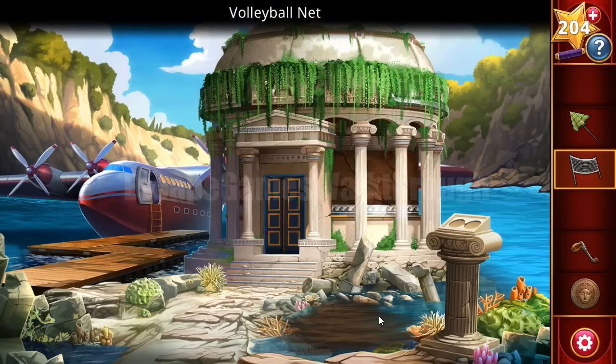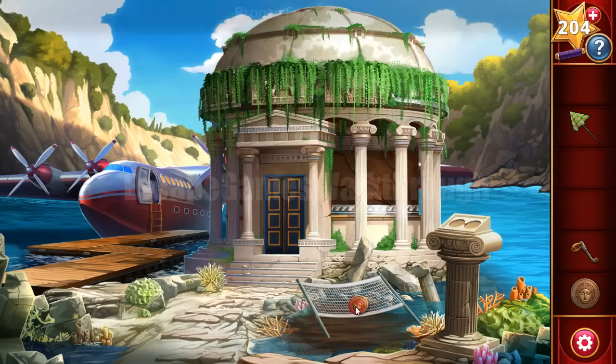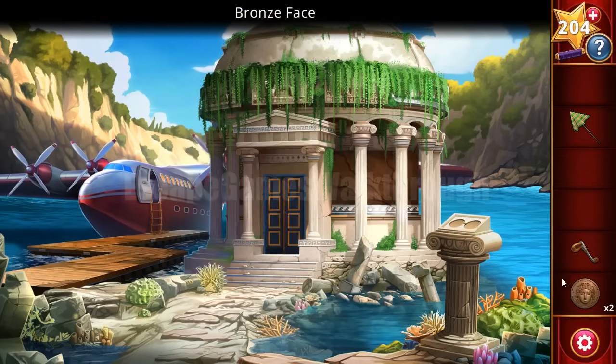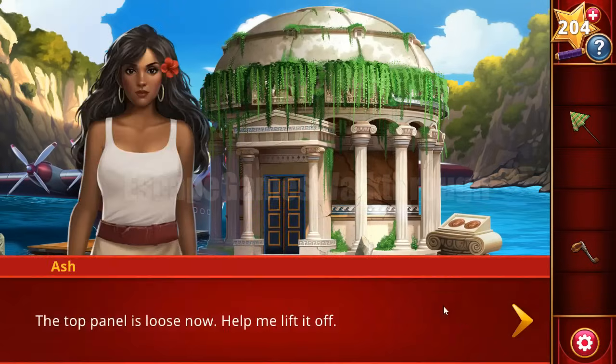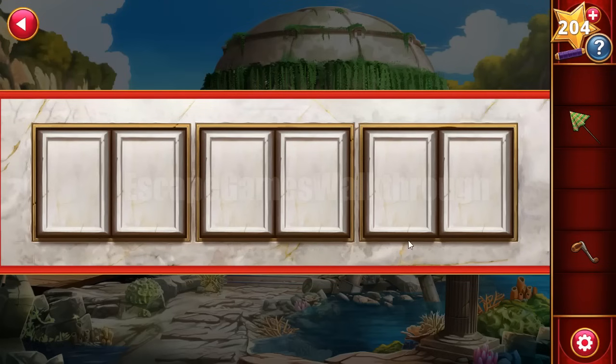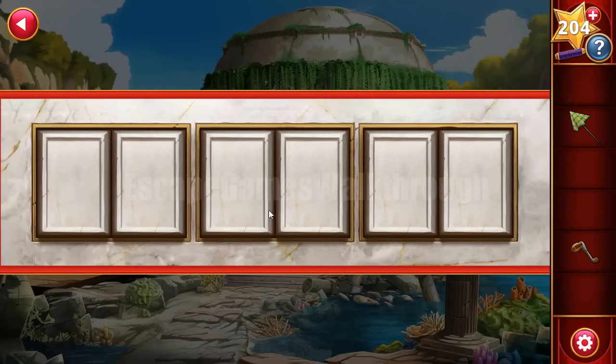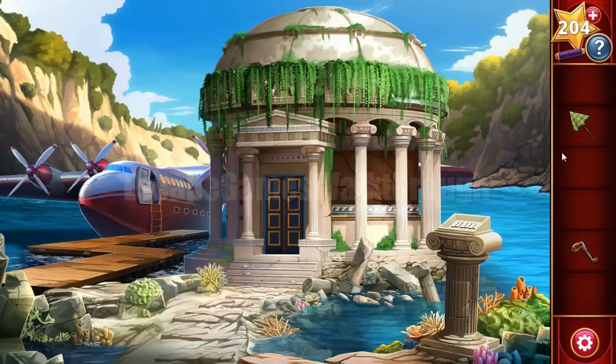With the net we can investigate the bottom and get the second coin. And here's the slot for two coins to open the secret place for them to enter the hint. We can see there are six slots.